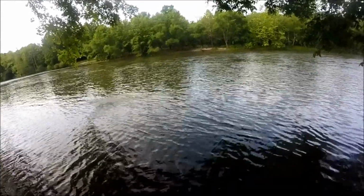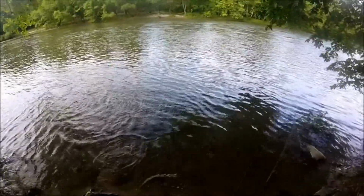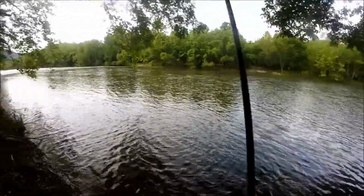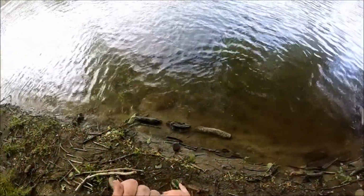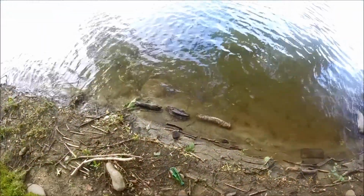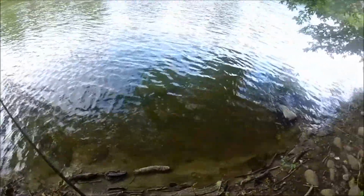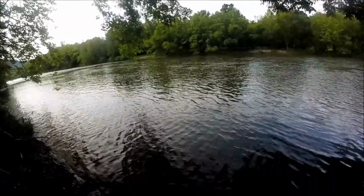There's one. Another little guy. I'm definitely not complaining though. It's been a while since I've been able to get on some artificial lure fish, especially on the channel. There's another one.